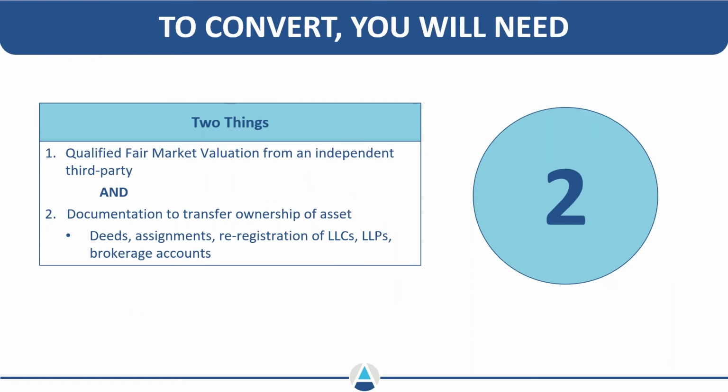So what will you need to convert a Roth IRA? Well, if you're just doing cash, besides just notifying your custodian, nothing. They just do cash at a par value of dollar for dollar, easy enough. But if you're going to be doing a conversion of a tangible asset, and again, tangibility is subjective, so things like real estate, private placements, notes, anything you're going to be doing a conversion of, you have to have two things.